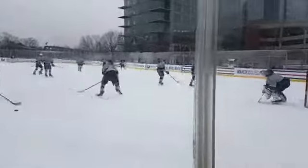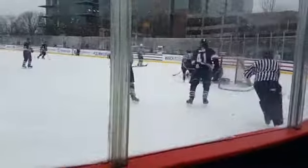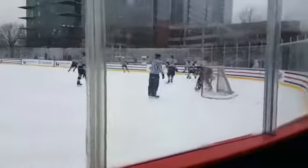And here come the Renegades. They've got a 2-on-1. Couture catches up, though. They send it toward the goal. And Biddle knocks it out to Payne. Payne's on the ice, Ryan Payne.